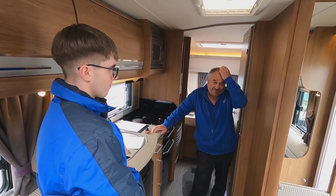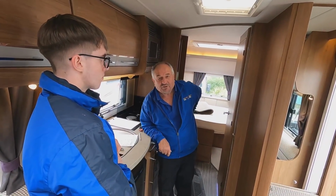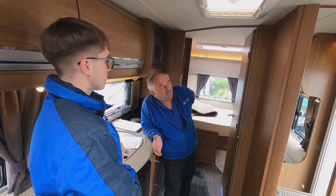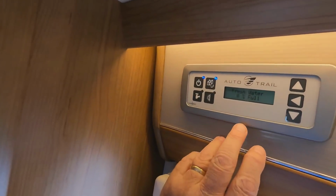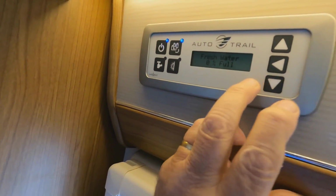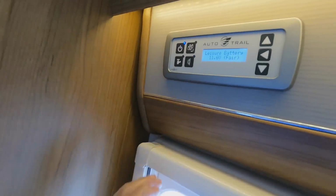Have you got the leisure battery or the vehicle battery? We're on leisure battery at the moment because it's on solar, so everything's running on leisure battery. So you're actually running off vehicle battery, aren't you? Left hand side there. If you're not back north, now you're running off leisure battery.